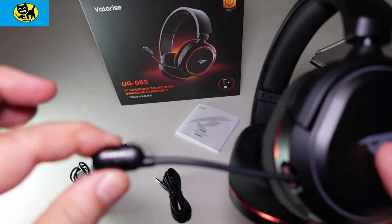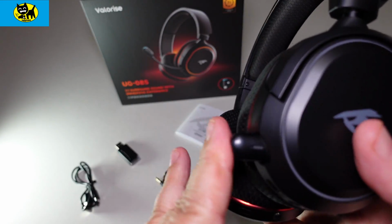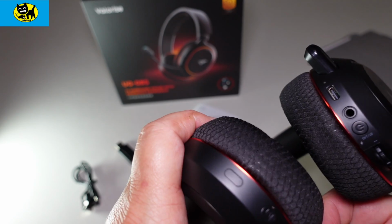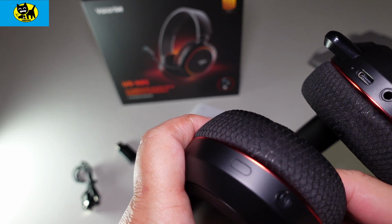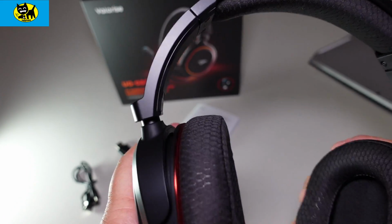It goes in very easily. Feels like it fits very easily. There's not a lot of resistance. You can push it in, and it's not going to be a big problem for you, which is cool. On the side over here, looks like we do have a pairing button, which is good. And again, just really comfortable.